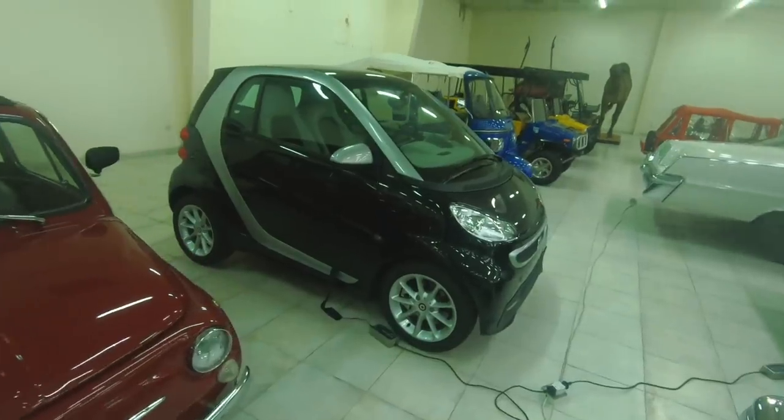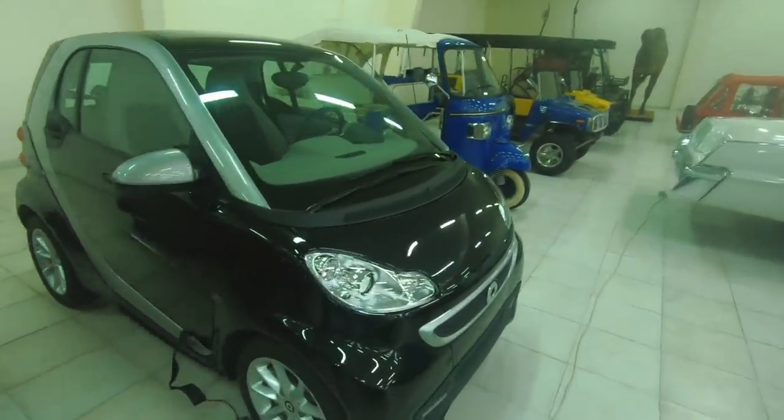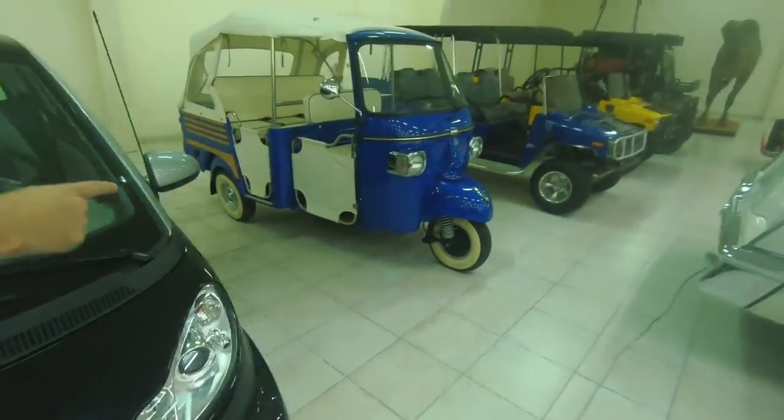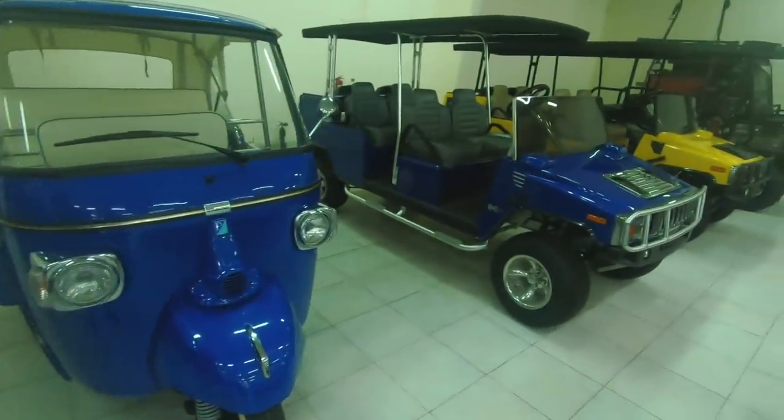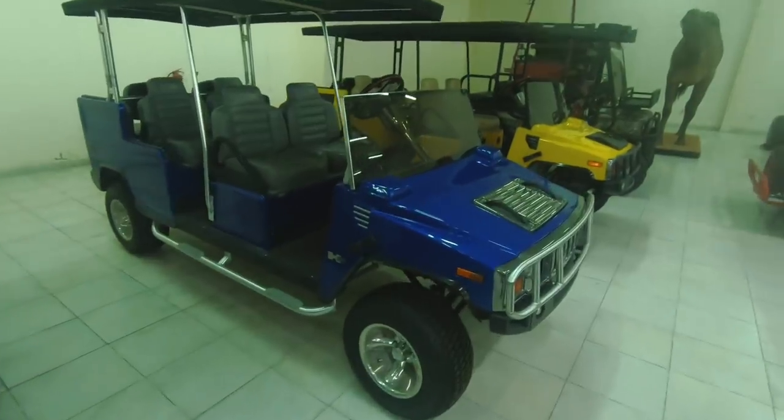So things get smaller down here, Mike, a bit like you. Yeah, this is kind of coming to my territory now. I don't know what they show up here. It's a tuk-tuk. I'd like you were in Thailand, you know that, yeah. It's a tuk-tuk. This is like Hummer golf carts, but Mike, I see you.